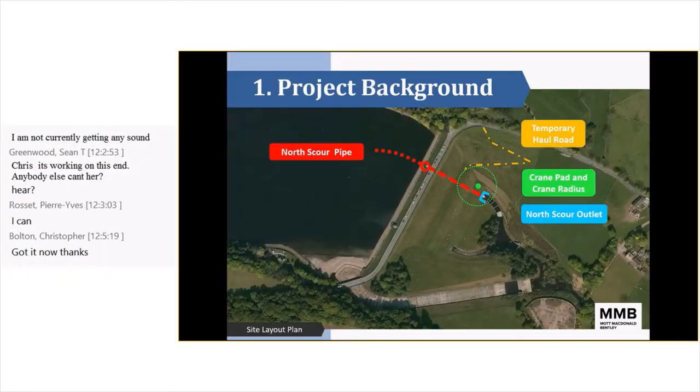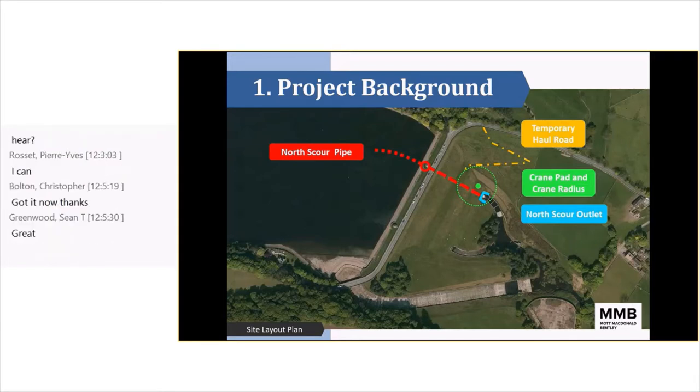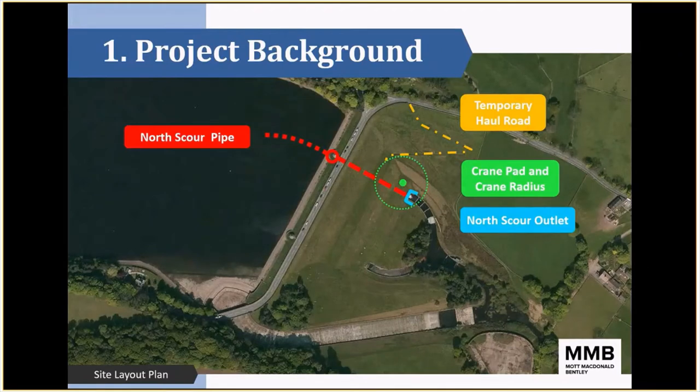Unfortunately, this point is located at the foot of the embankment with no existing access tracks or other means of accessing it. So one of the first challenges that we had to overcome as part of planning for this work was to identify a safe and suitable route to get to the outlet. We did this through a proposal for a temporary haul road, shown in yellow-orange, which would then lead to the radius of a crawler crane that could be stationed on the downstream bund of the earth embankment and could then service between the haul road and the outlet itself.